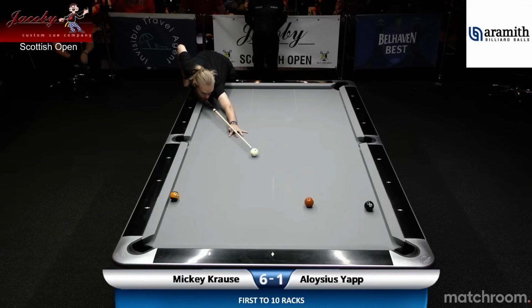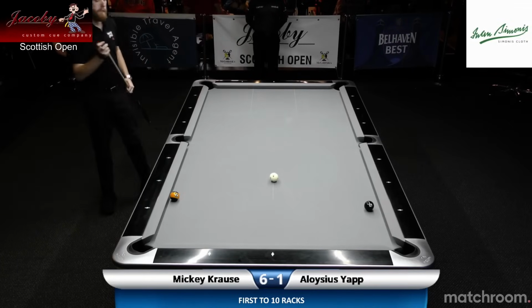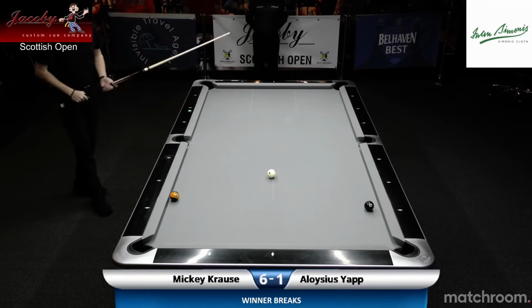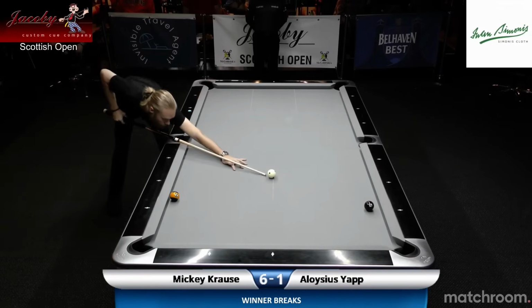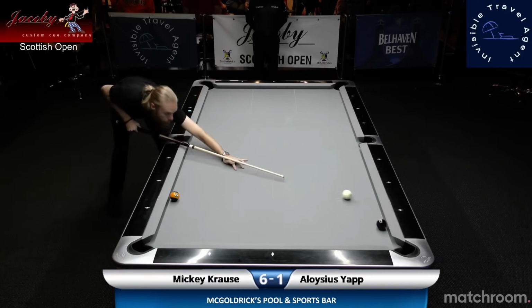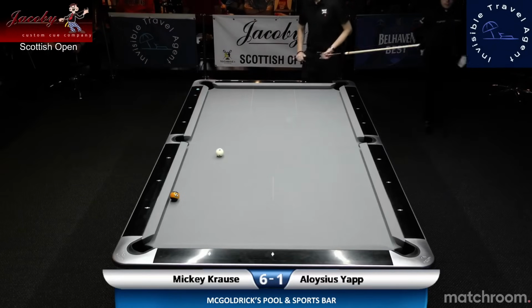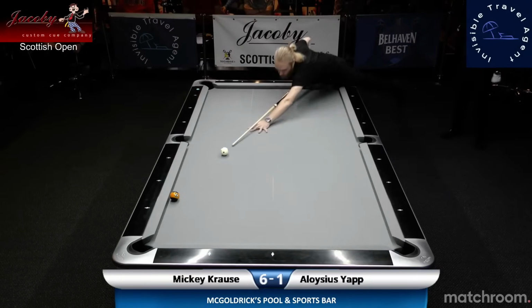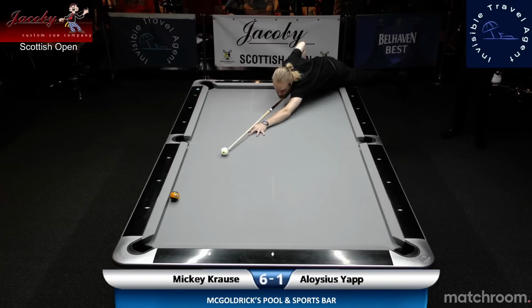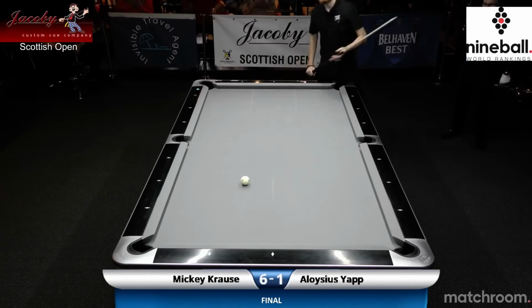Let's not forget as well that we know the pockets on this TV table are a little bit more generous than you would see next week at the UK Open. This is 4 1/4 rather than the standardised 4-inch pockets, purely because this table was brought in specifically for this event. Every other table here at McGoldrick's is 4 inches. So that definitely plays a part. Slightly bigger pockets. There we go, 7-1.